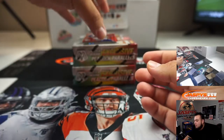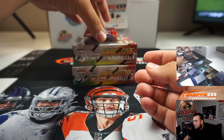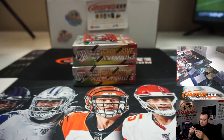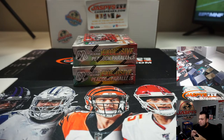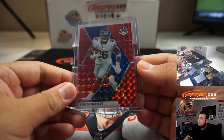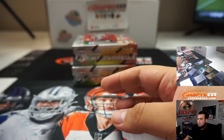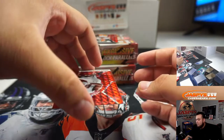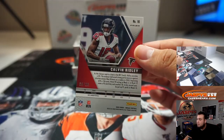Parris Campbell for the Colts. Which sometimes that's not always the case, guys. Saquon Barkley to 80. Calvin Ridley to 80.